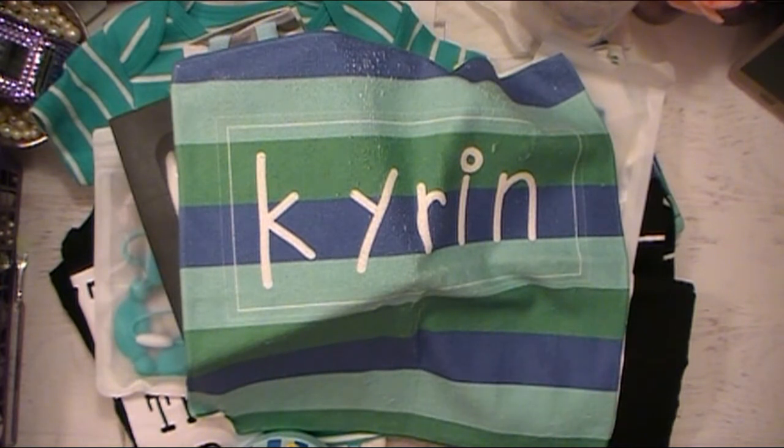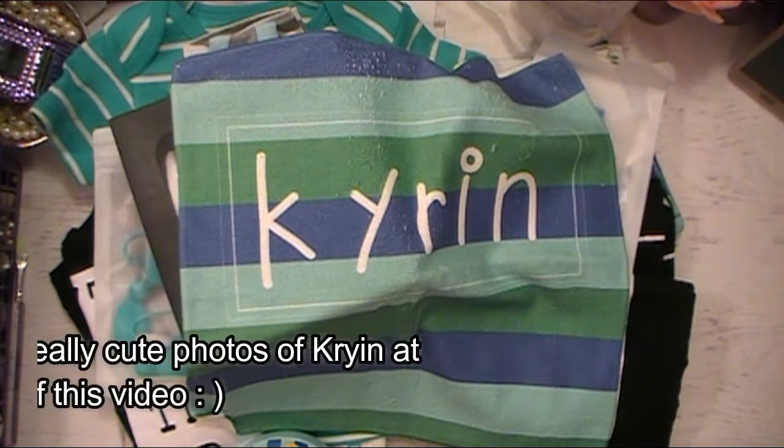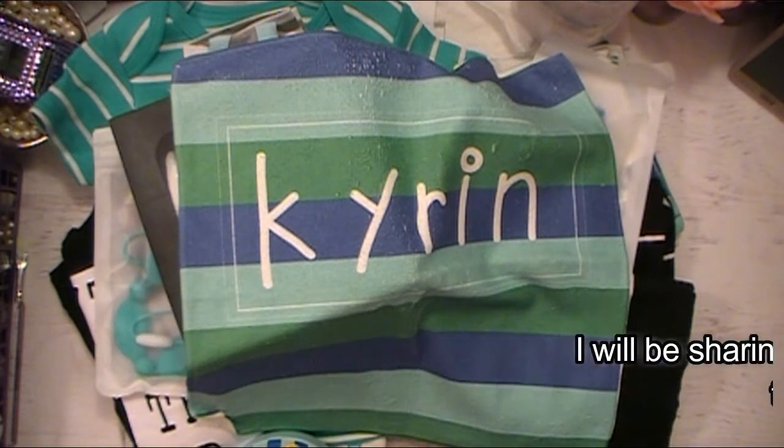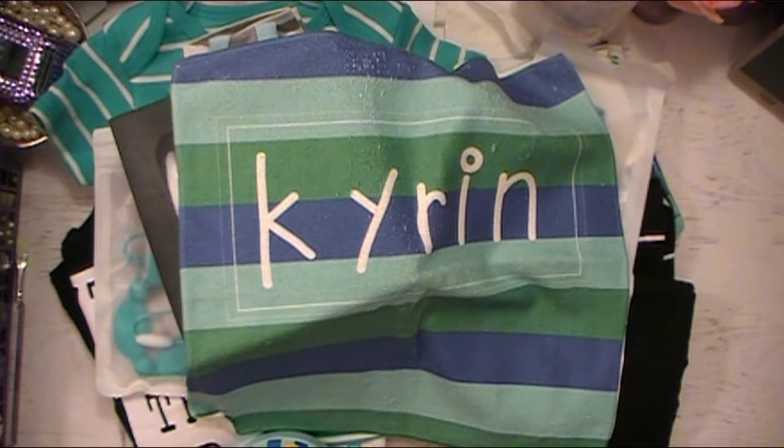So Kyrin is about 2 weeks, or excuse me, 2 months. I wish it was 2 weeks, because I'd still be there with him. Kyrin is a little over 2 months old. He'll be 3 months on July 25th.